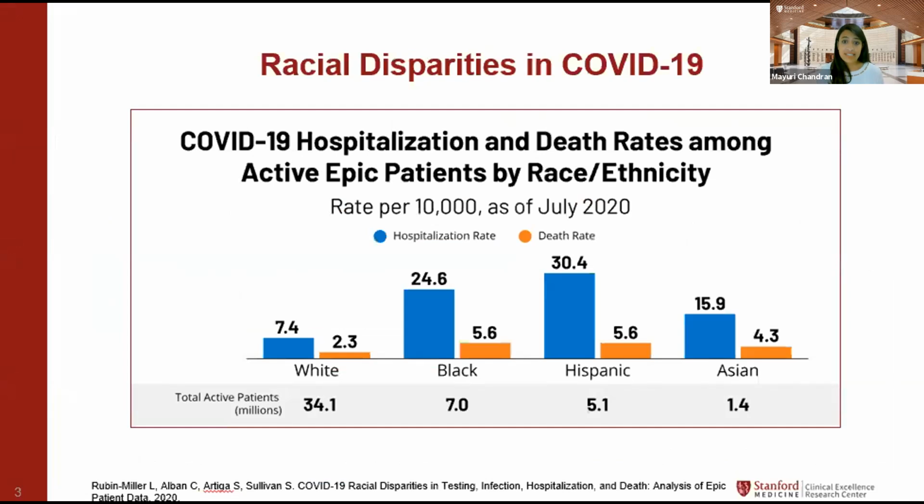And these are the statistics behind all of those headlines. This was a study of 50 million active EPIC patients, so a reasonable proportion of our population. The disproportionate burden of disease in Black and Latino populations is obvious in this graph. Black and Latino populations had a 3.3 times and 4.3 times rate of COVID hospitalization respectively, and a 2.4 times rate of COVID-associated death.